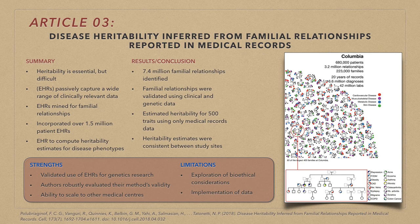This was possible because not only do electronic health records contain a vast amount of medical information, they also contain emergency contact information, which is often a family member, and these were used to connect the patients and elicit a family history. Such a novel approach was able to provide a validated use of electronic health records to assist in genomic medicine and has the ability to be scaled to other medical centers across the US and potentially in Australia.